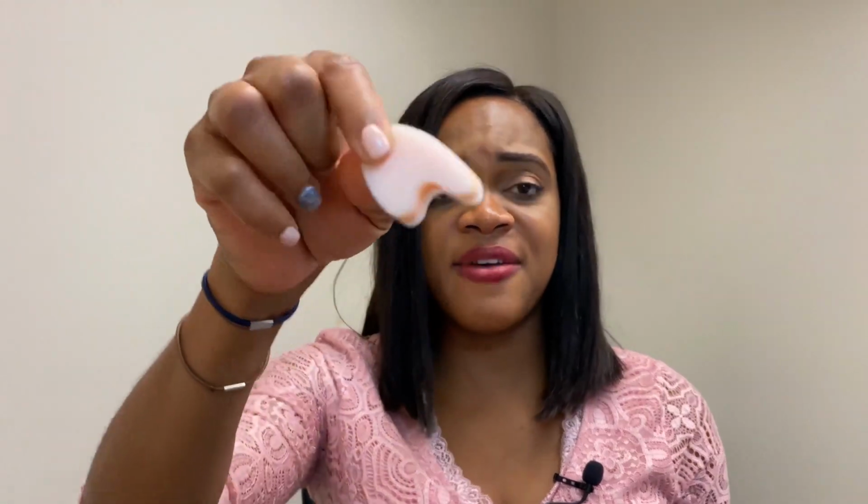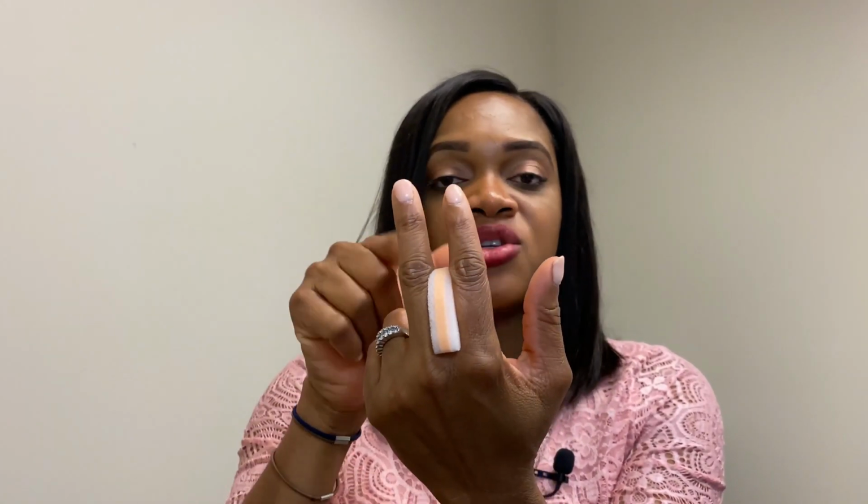And last but not least, I have this one right here. It's similar to the toe spacer, so you put it between your toes. This is good for those interspace lesions and things like that we have to take care of. For now, this is the end of all of the stuff that I think you can do at home to keep corns and calluses at bay.